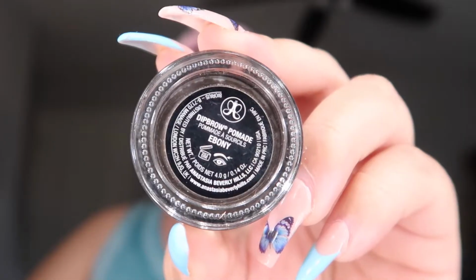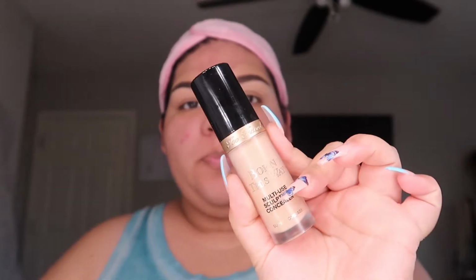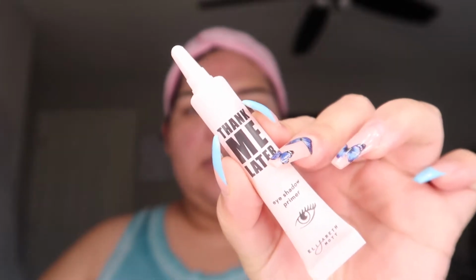So we're going to start with the eyes. I did my eyebrows with Dipbrow pomade in Ebony, and then I went ahead and carved my brows out with the Born This Way multi-use sculpting concealer in Nude. Yeah, it's pretty good for sculpting the brows. It is brighter, but I do like to do that under my brows. And I primed my eyes with the Thank Me Later eyeshadow primer.